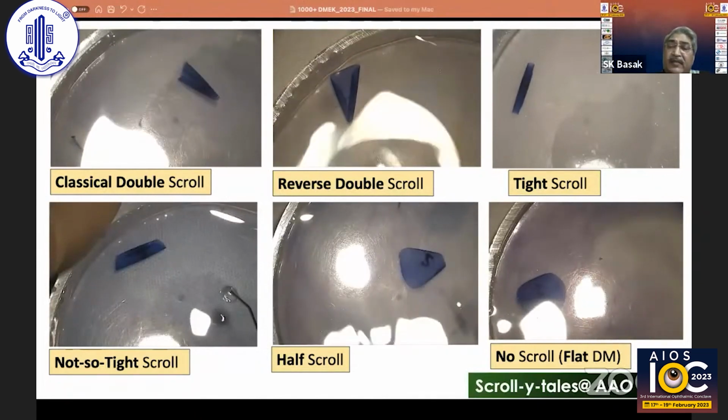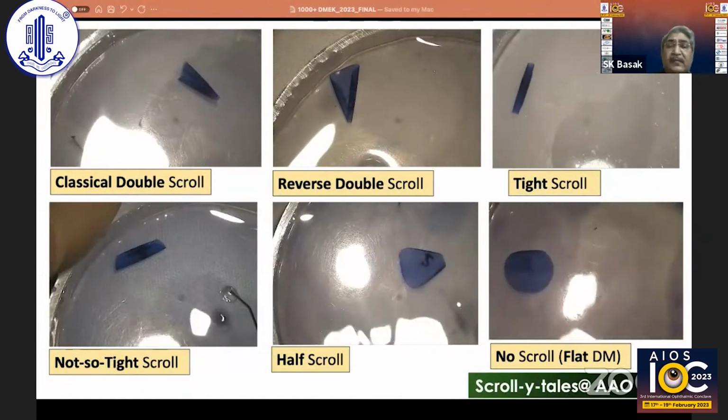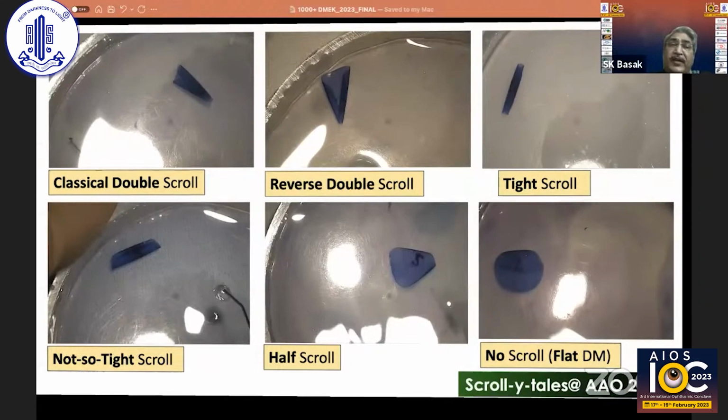Typically, I use this injector from IOL Curtis, and I try to see the different types of scroll when you put the donor graft in a petri dish. The typical scroll is always a classical double scroll, but we do not always get it. But Rajesh beautifully demonstrated that we can agitate the tissue and get those kinds of configurations.